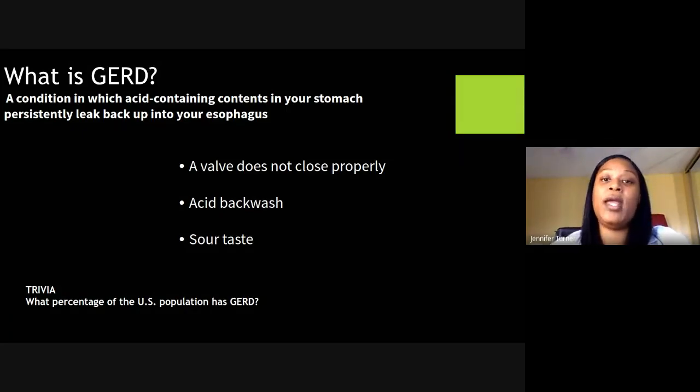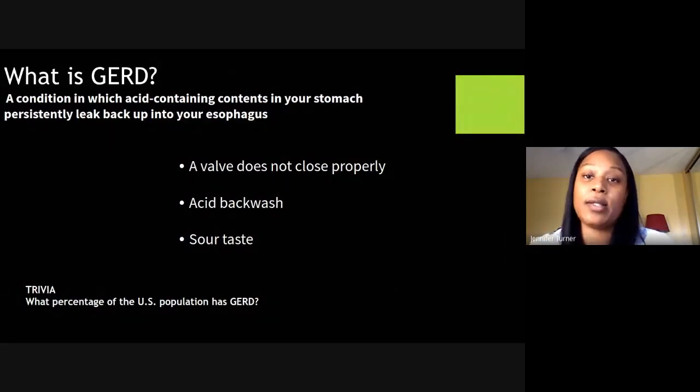once you're eating your food and it makes its way down to your stomach. There's a valve between your esophagus and your stomach, and it doesn't close properly. So if it's not closing properly while you're eating, some of the food reaches back up, causing a backwash that flows back up into your esophagus and throat, causing a sour taste.